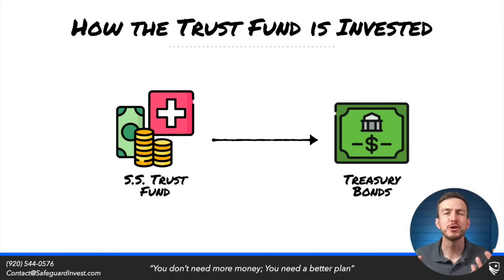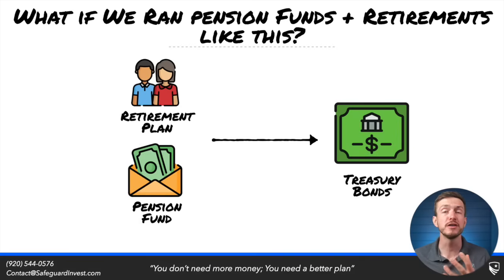By law, the Social Security Trust Fund is only allowed to invest in special issue treasury bonds. On one hand, treasury bonds are incredibly safe, minimize volatility, and create dependable liquidity when Social Security needs the money most. However, funding Social Security through the trust fund creates a situation that is no different from pension funds or really even individual retirements. We have an ongoing withdrawal need and a bucket of assets we are trying to manage in a way that extends longevity of those assets.